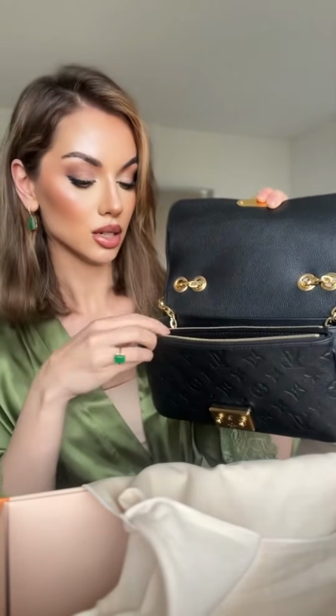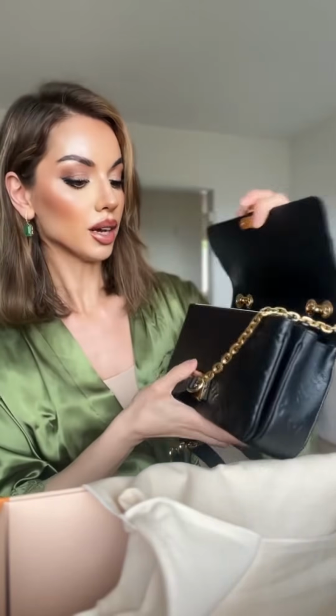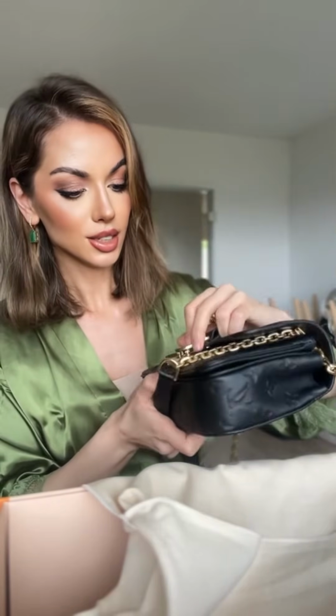Hardware. The gold color hardware perfectly complements the black and brown leather, creating a beautiful contrast. The S-lock closure ensures that your belongings stay safe and secure.